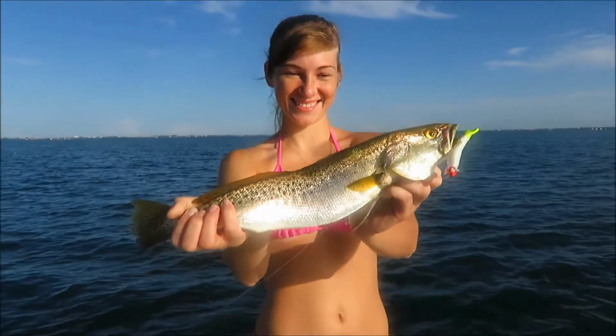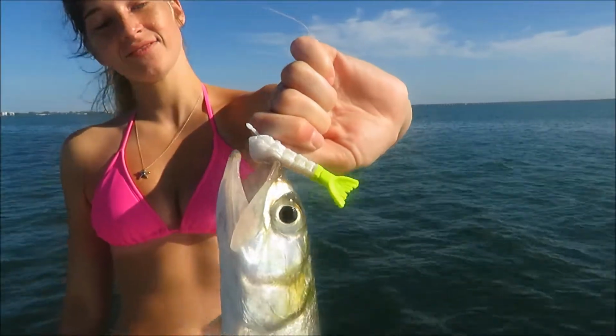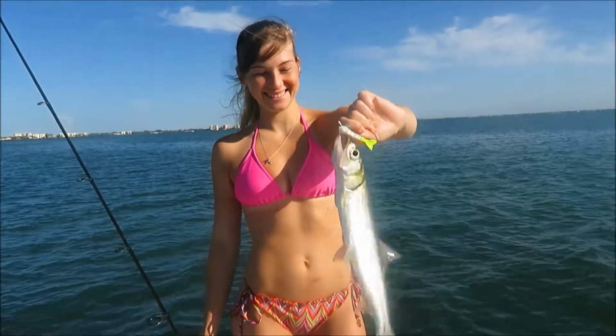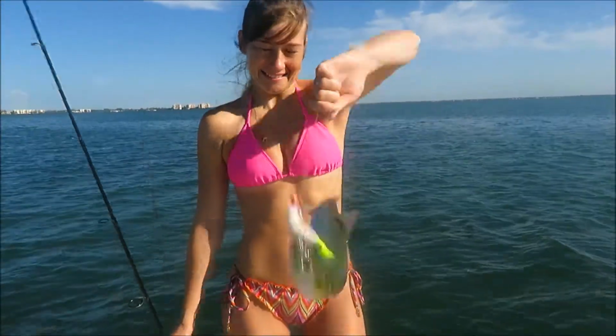All right, Miss Candace. Finally got one in the boat. Lady with a ladyfish. You can see they eat those little jigs. They like that nice, fast, erratic action. These things are really a lot of fun. They're great fish to practice on. They pull hard. Just not good to eat, but that's okay. All right, we're going to get this one off and let her go.